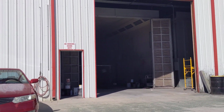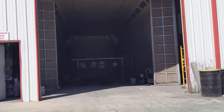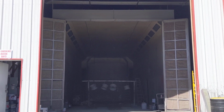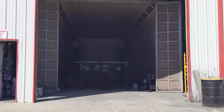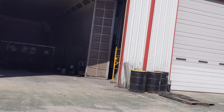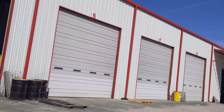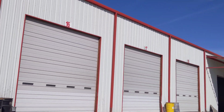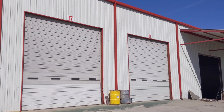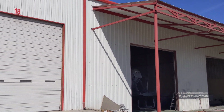These are paint booths, folks. These you can drive the whole semi in, literally. They're all state-of-the-art. My Jeep will be sitting in one of these here to get epoxy primer. All charcoal filtered, 16, 17, and 18. These are paint booths. This is not your local backyard buddies.